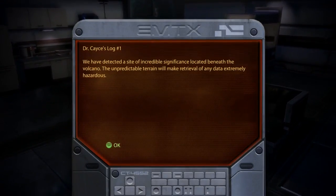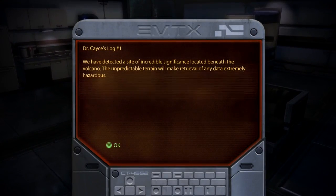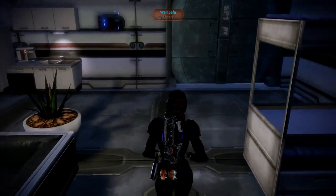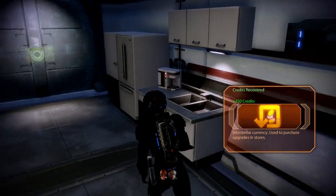Dr. Case's log number 1. We have detected a site of incredible significance located beneath the volcano. The unpredictable terrain will make retrieval of any data extremely hazardous. Damn this planet! Damn it to hell!